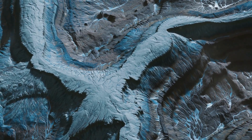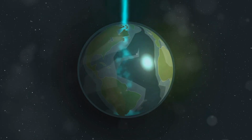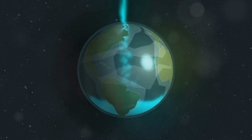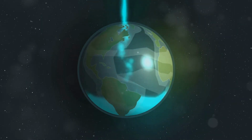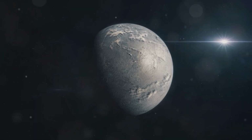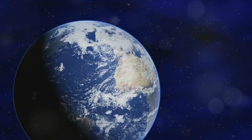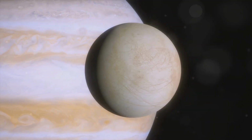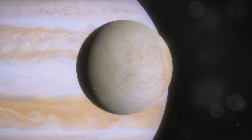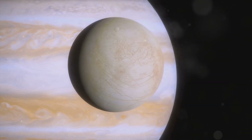Presence of water. Water is another critical factor. It's the solvent in which life's biochemical reactions occur, and it's necessary for transporting nutrients and waste within organisms. Planets with stable long-term sources of liquid water are prime candidates for habitability. Earth, with its vast oceans, rivers, and lakes, is a perfect example. Other celestial bodies, like Jupiter's moon Europa, are also intriguing because they may harbor subsurface oceans beneath their icy crusts, potentially providing environments where life could exist.